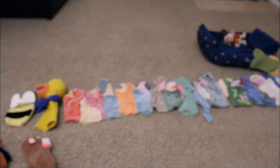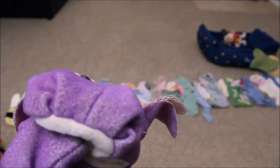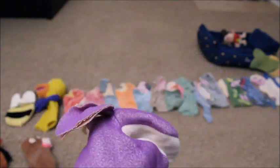Okay, the purple cow, which might be kind of important. Oh my god, can you shut up? This is what I was talking about with the whole purple fading, because you can see it's starting to get a little white, like, all through it. It's not in amazing condition, but it's not in bad condition either.